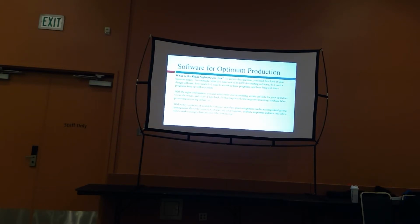So I may start off with just pad and paper, and that may work good for a while. I may start with QuickBooks. Again, that may work good for a while. At some point, you may need to move up, or you may stay with them forever. So it's really depending on your business goals. And the right combination of these are going to allow you to enter orders for accounting, create these cut lists, send those down to the operators so they can run the orders, receive that data back to relieve raw inventory, track labor, processing your invoices.